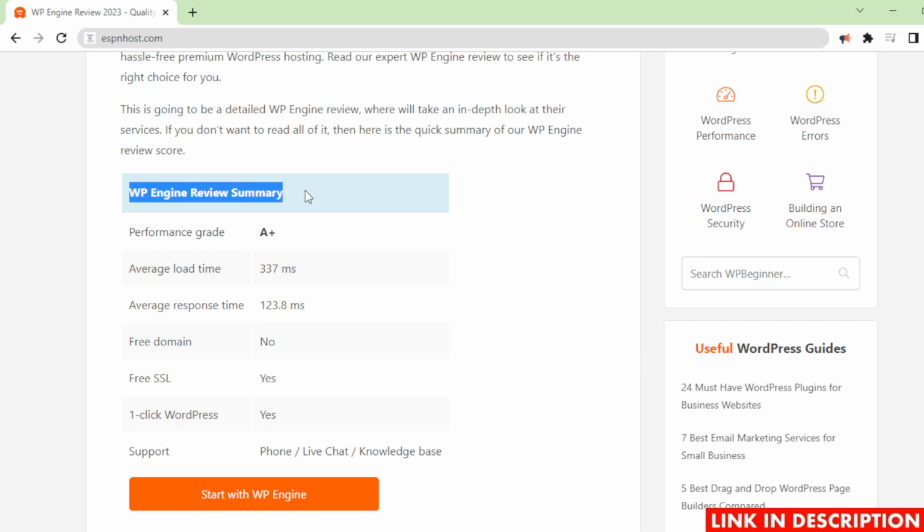WP Engine review summary. Performance grade A+, average load time 337 milliseconds. Average response time 123.8 milliseconds. Free domain no, free SSL yes. One-click WordPress yes. Support: phone, live chat, knowledge base.